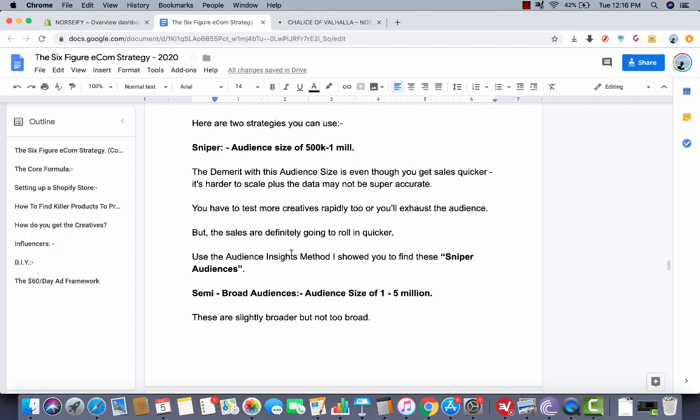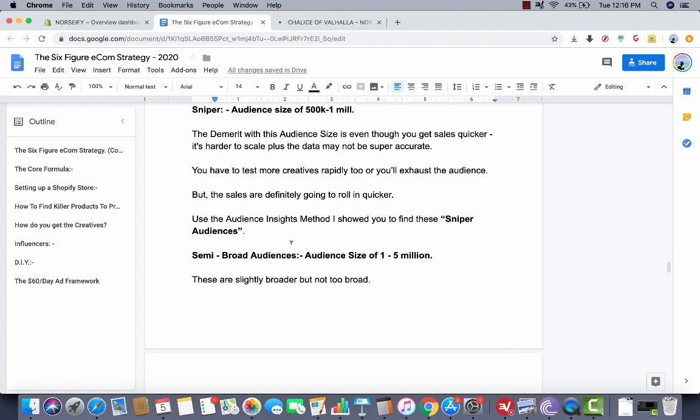Another thing you guys got to keep in mind is that the reason it's so hard to scale with this audience is, obviously number 1, the creatives, and number 2, the data that you may be getting as to how it's selling may not be very accurate. If you're targeting a semi-broad audience, which is an audience size of 1 to 5 million, that's a much broader audience, right? So if you find a campaign that's working with a reach of 5 million people, you could push that up to like 10, 20 million, and it's going to work.